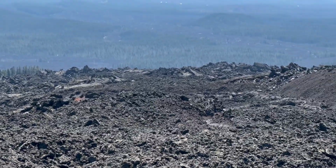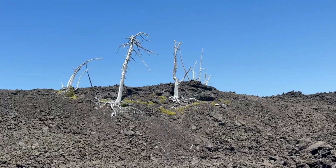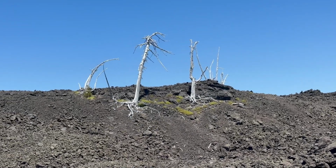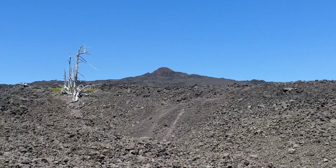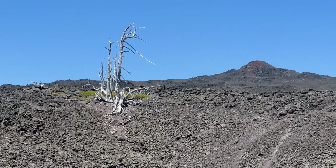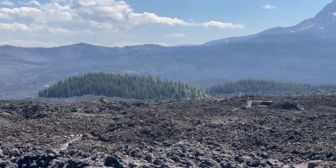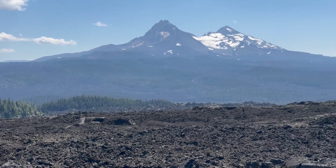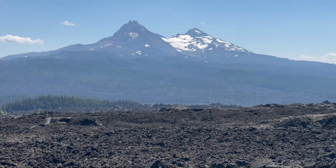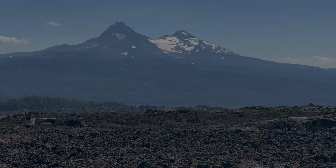I just passed 7 people on the way down, but they're already out of view. More dead trees. Aren't they beautiful? And there's some more. Looking back now, there's the forest we hiked through, and then panning over to two of the Three Sisters once again for your viewing pleasure.